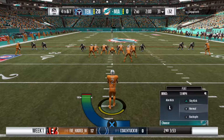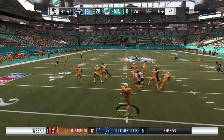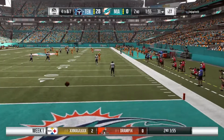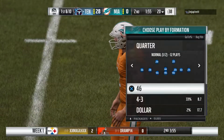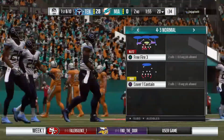Back deep, Michael Campanaro. And he gets this away, and look at this. This is a good one. And problems spreading to the punt team now. This one goes all the way into the end zone on the fly, so that'll come back to the 20. And the Titans getting set to go.